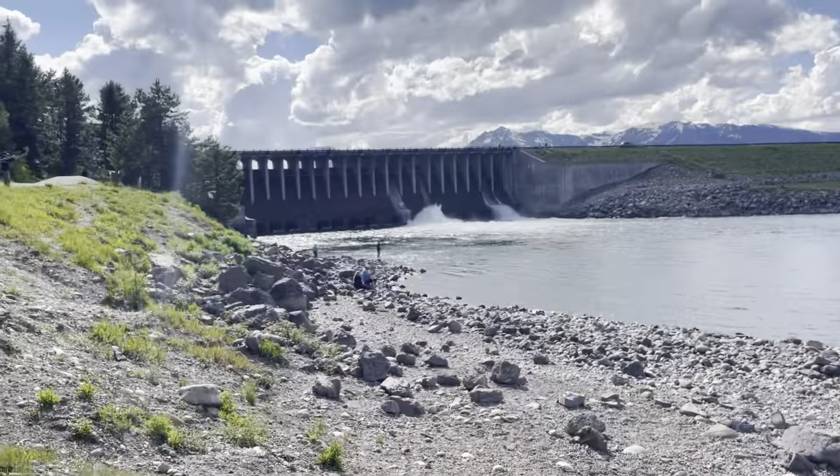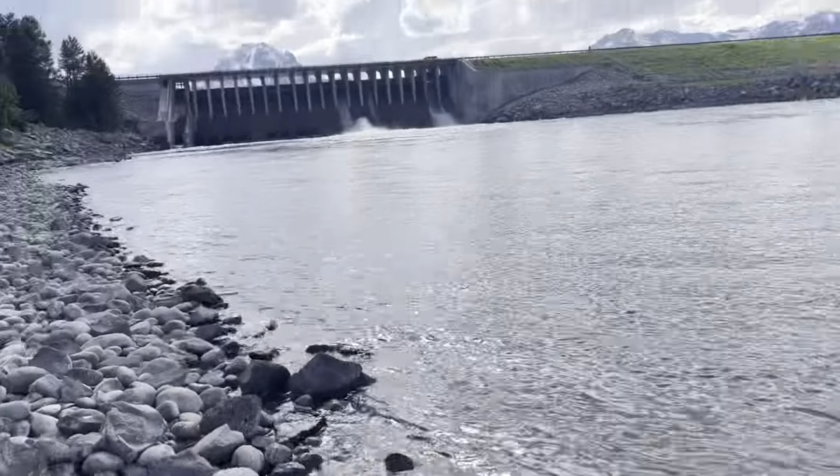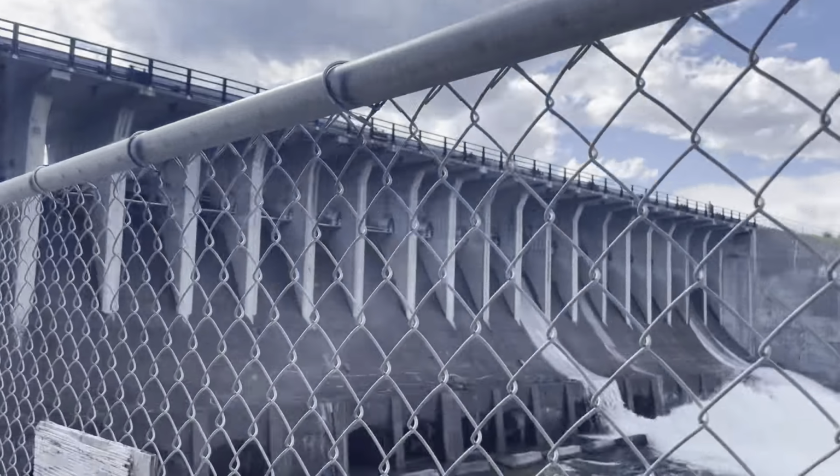All right, well, here's the dam. Wow. So here's the water, and then there's the dam, and you can see the mountain behind it. Pretty beautiful. Ladies and gentlemen, one last look at the dam.